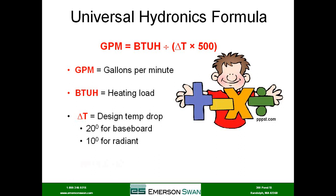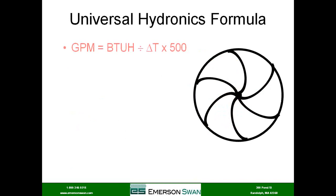Delta T is the design temperature drop of the system, and if we've got baseboard, it's 20 degrees. Typically with gradient, it's 10 degrees. And that means that in worst case scenario, we're going to lose 20 degrees across the system. And the 500 is simply the weight of a gallon of water times 60 minutes. It's 8.33 times 60. So there's our formula. It's based on that. So we apply that to this technology.